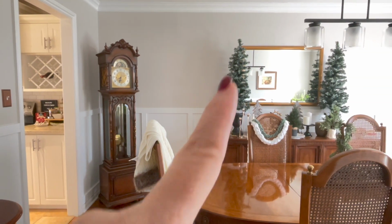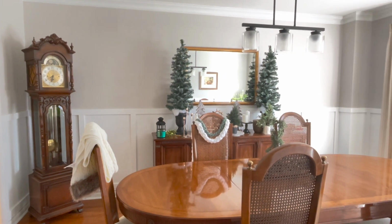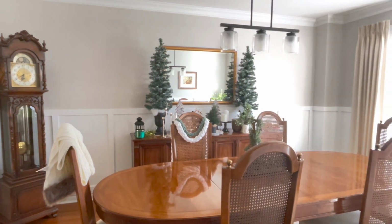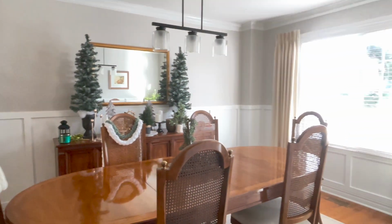But I've also put up my 2 trees on my buffet. I didn't do this last year. I've done it for a number of years and I didn't put them here last year and I really missed them. So they're back and they light up. They're on a timer now, but I will turn them on so you can see how beautiful they look. And yeah, that's the state of my dining room currently before I get decorating.